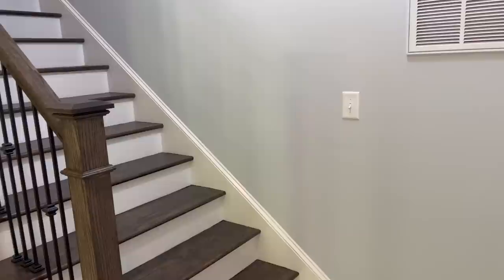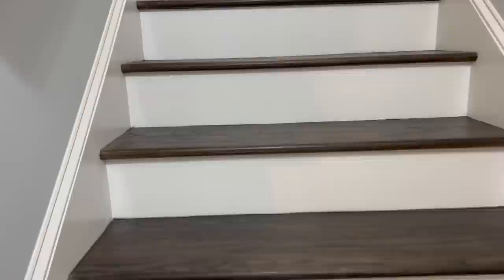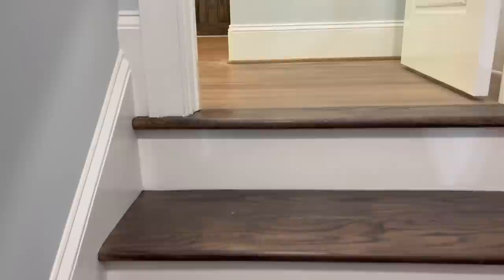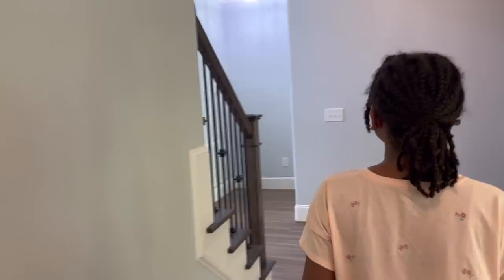And that's our downstairs. All right, so we're gonna go back upstairs. I guess the kids will join me for upstairs because that's where all their bedrooms are. So they're gonna give you guys a tour of their bedrooms. Who's going first? Me, because my room is closer. Okay, so Soraya will show you guys her bedroom.